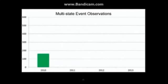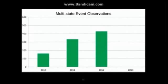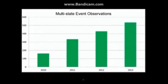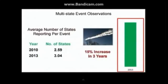A multi-state event is where observations of the same fireball are reported in 2 or more states, and here we see a steady growth trend from 2010 to 2013. However, this underplays an even more profound change. Here we see a 15% increase from 2010 to 2013 in the number of reporting states by event. This clearly shows that these fireballs, or bolides if you will, are getting bigger.